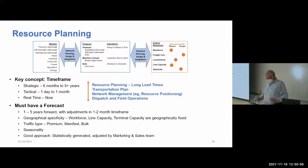Let me add the implication of that. You gotta have a forecast. Now, I'm speaking of the network planning strategic time frame here, which is our subject today. You gotta have a forecast, right? You can't be looking out 6 months to 5+ years without some idea of where your business and your operation is going to go. The best model I've seen is to have a forecast that's driven by the marketing and sales team.